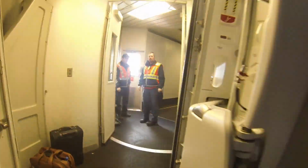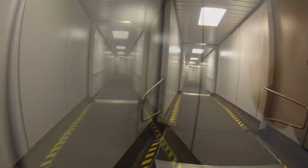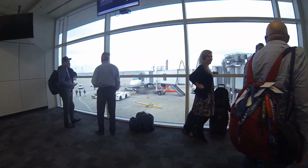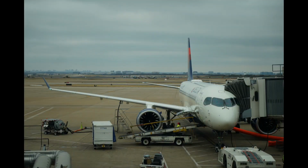While it is nice to upgrade to the Comfort Plus option sometimes, this A220 does not require it. Our seats in economy were more than sufficient for this 4-hour flight. Back at DFW, unfortunately we had to get off this beautiful aircraft. And there she is, our first A220.